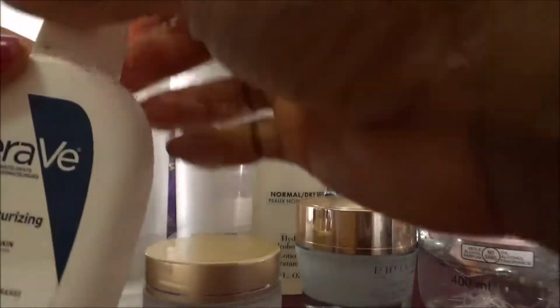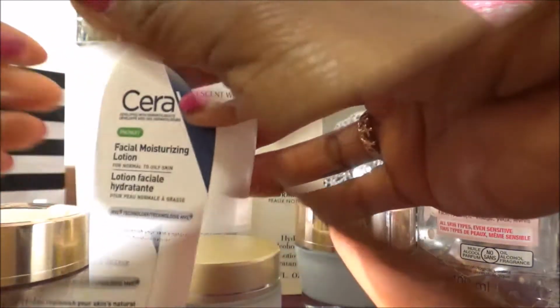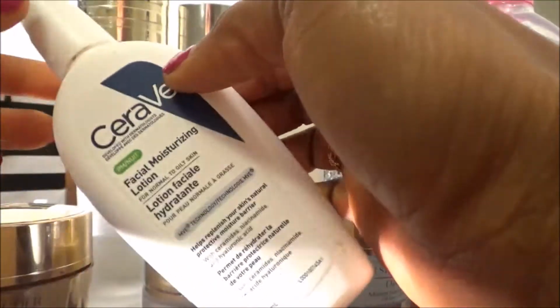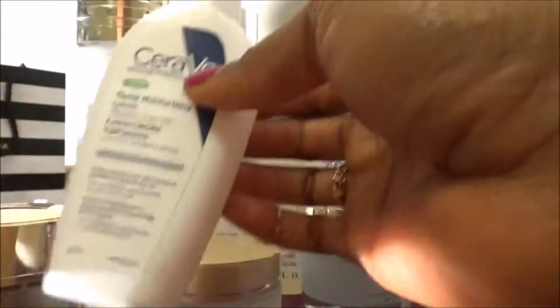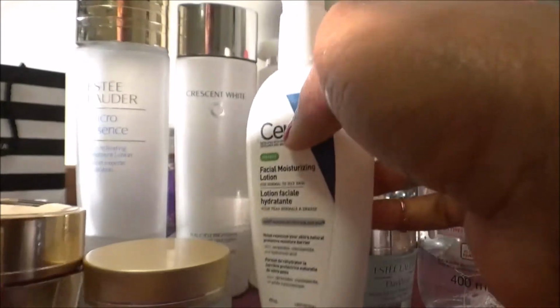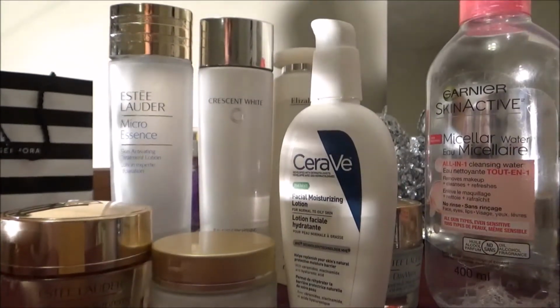Especially this CeraVe facial moisturizing lotion. This is very affordable, and you can also pick this up from the drugstore, and this is only like $10-12. So depending on which one you want to go with, you can just go with what is more affordable. So that's all about my skincare routine for you guys.